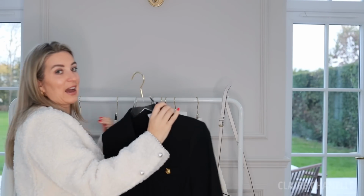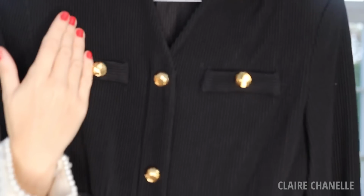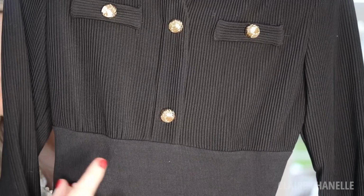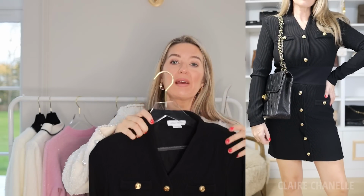Let's talk about this. So as you've probably noticed, this is Balmain inspired. It has the shoulder pads. If you look closely here, it has the vertical ribbing. So it's very flattering. It has the sink in at the waist here and the buttons. It's actually a very nice length. For high street, sometimes they become too mini, but it's a very nice length on me.